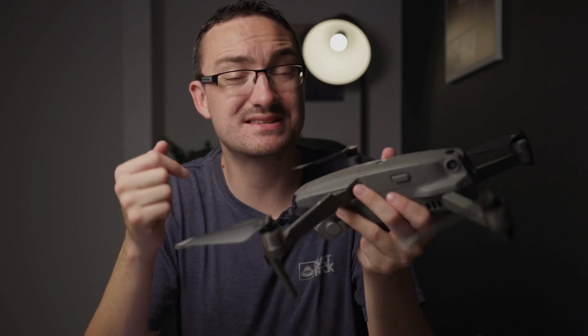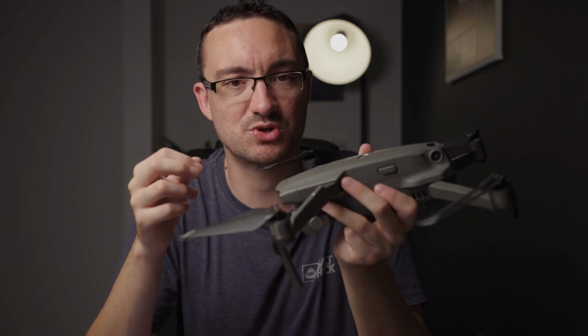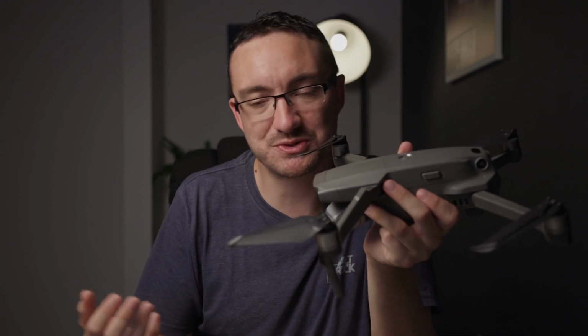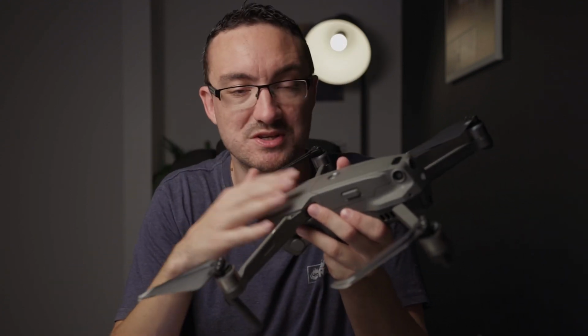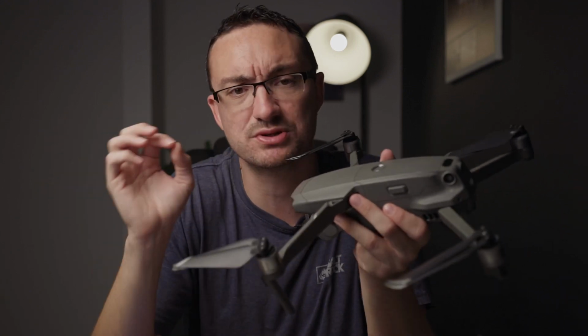However, the Air 2S doesn't have a built-in aperture, which is a real problem when it comes to adjusting exposure mid-flight. Yes, you've got your ND filters, and that's fine. You can sort of set it to how you want roughly, which is what I do with this one. I usually have it on an ND8, for example, and that in sunny conditions is pretty good.